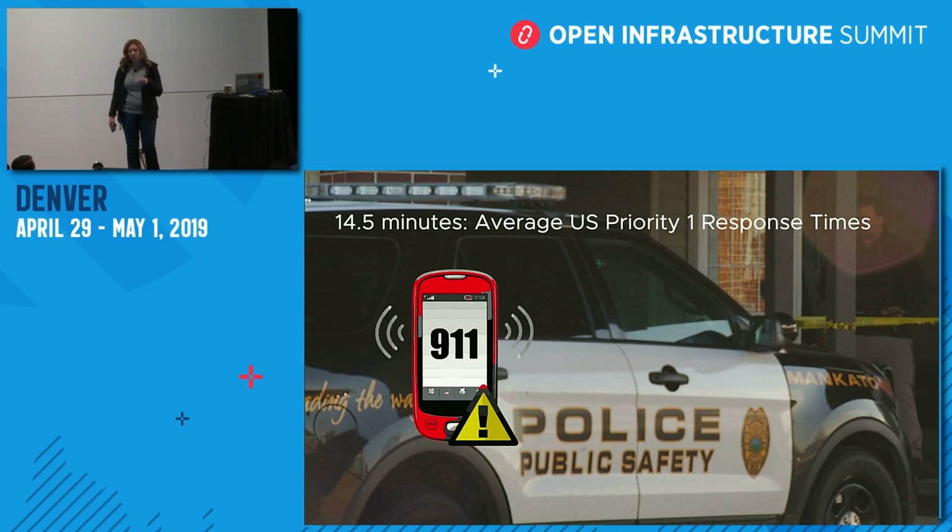In order to get this 14.5 minutes down, we need to start removing that human element of calling someone and saying, please come help me, and having that push more to automated systems that say, I detect an emergency in this area of the city, somebody look at this.